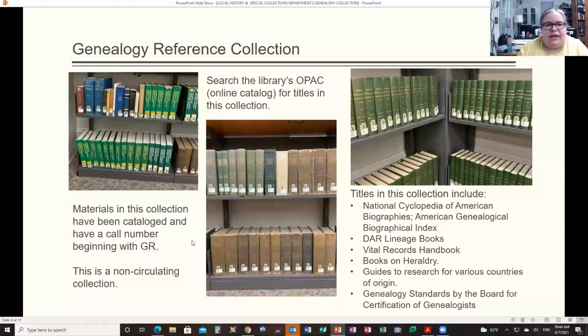Now, everything in this collection has been cataloged, and if you have a Plainfield Public Library card or you're part of an LMXAC library, all you would need to do is search the Elizabeth Main Library for genealogy as your subject heading, and you'll see most of these items will come up. So anything that has a GR call number refers to anything that's located within this genealogy reference collection. This collection is non-circulating, so it can only be used in-house.